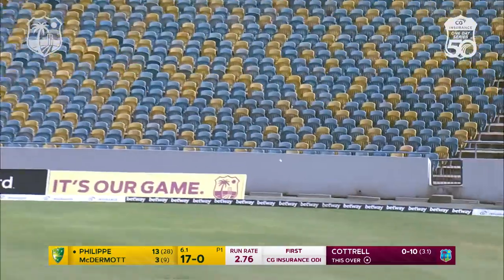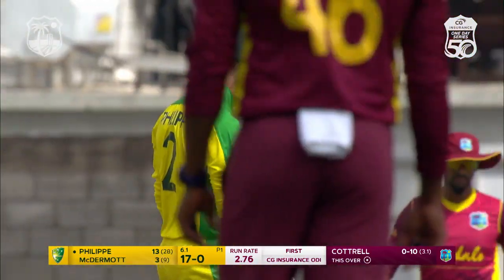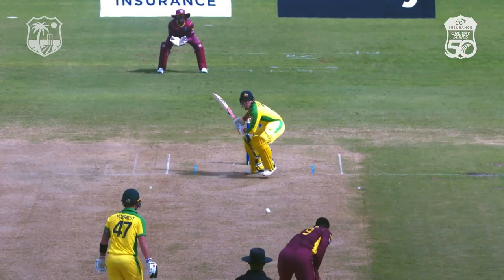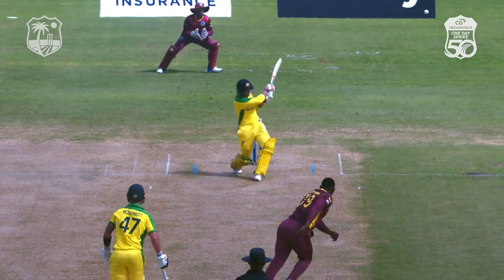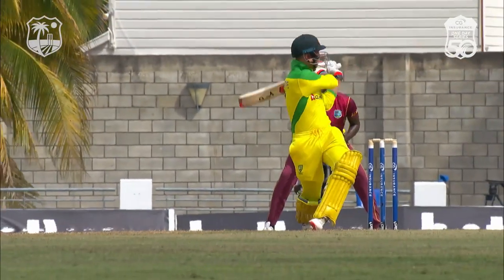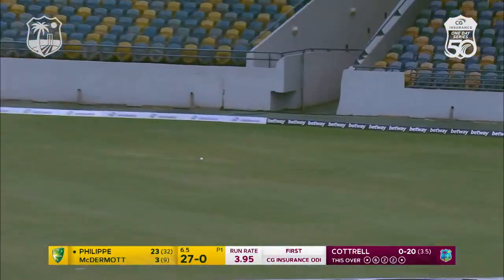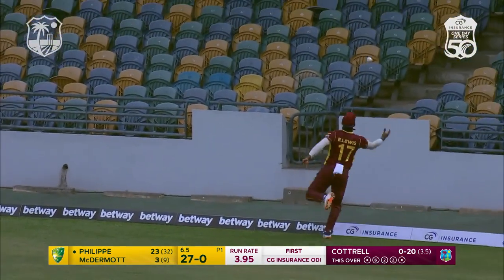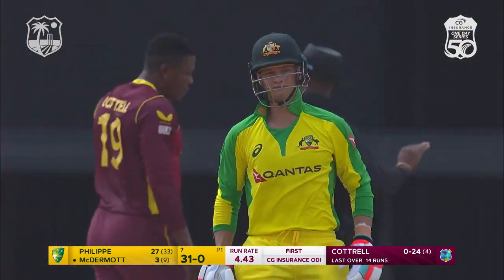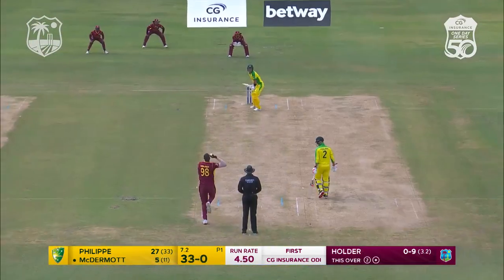Picked up, had the elevation, and it goes all the way. Without much fuss, just helped it around the corner, got the connection and the elevation. Goes for the pull this time. He gets it through the gap, and he will get another boundary. Solid end to the over. 31 without loss.